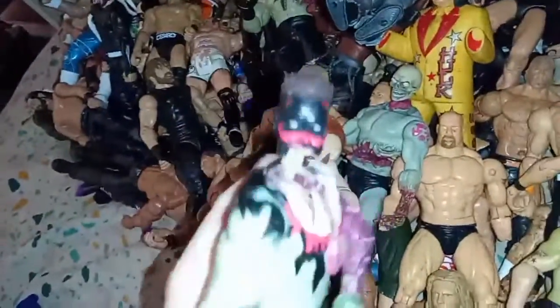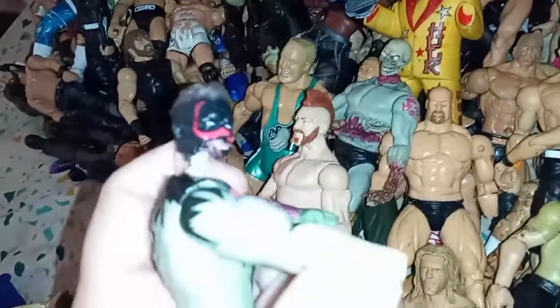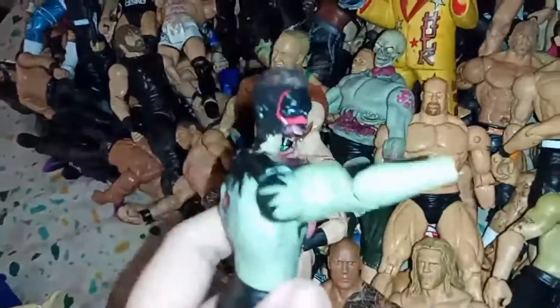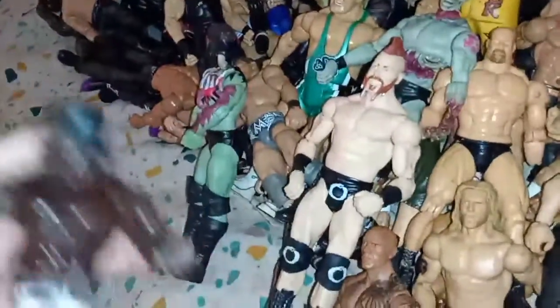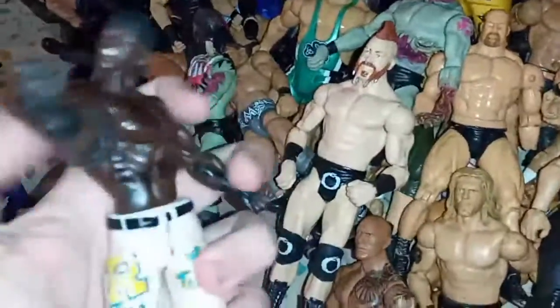Zombie Finn Balor with no jaw. The Evan Bowers figure. You know, the man who drank radioactive water. This is his official action figure, and he lost his jaw to it. That's his official action figure.